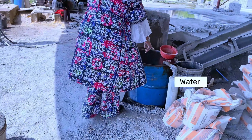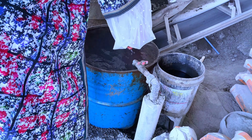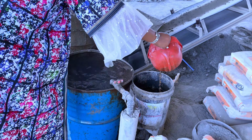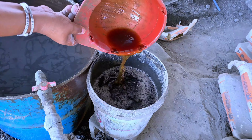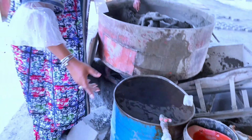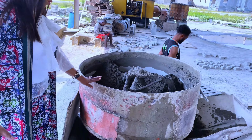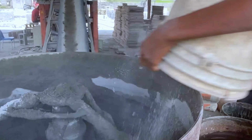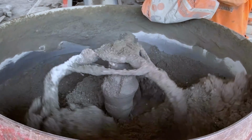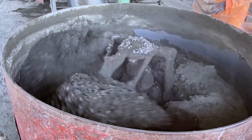We have the water. As you can see, it's pipe-borne water. And then there's an additive. This is not water. We call this the accelerator. This helps in strengthening the blocks. And everything is mixed in here to form a very homogeneous mix. Homogeneous is where everything mixes together and they are of the same consistency.